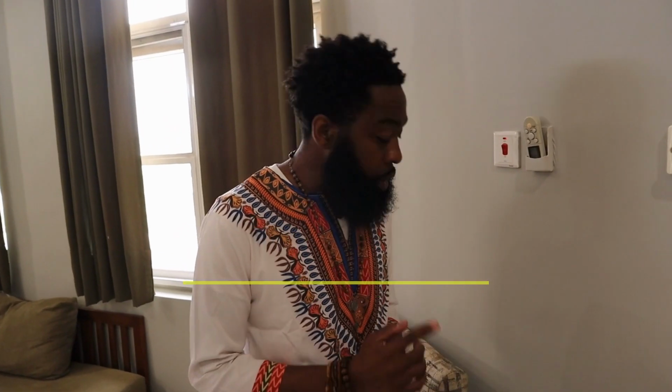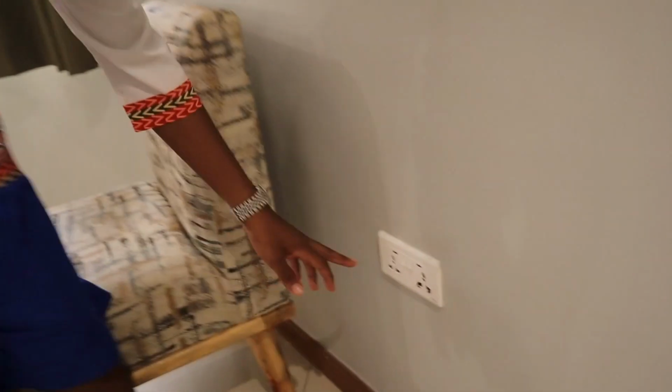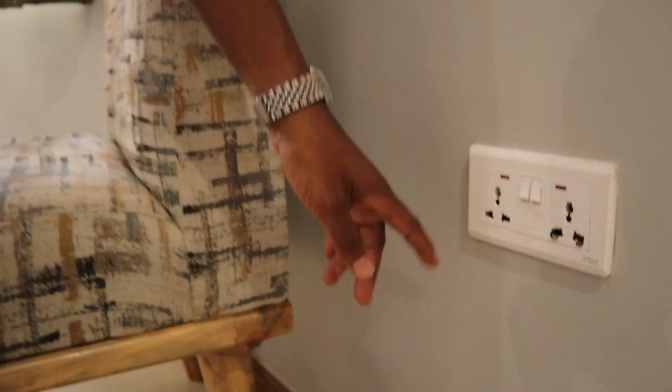One other thing that's really important to know is how the outlets work. Number one, if you're from the United States, your plugs will not work here. So you have to get an adapter. So the adapter is kind of a three-pronged adapter.